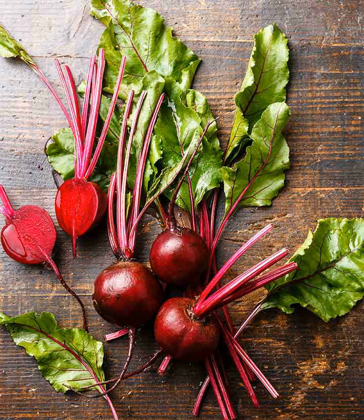Beets nutrition facts. Check out here the beets nutritional information in detail. Principal nutrient value percentage of RDA.